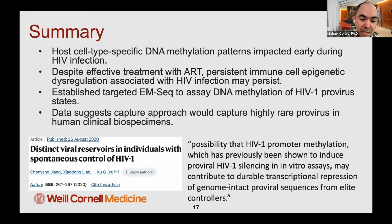So, if we can start to get a better understanding of the landscape of methylation in different settings, I think we can start to harness this to potentially durably suppress HIV.